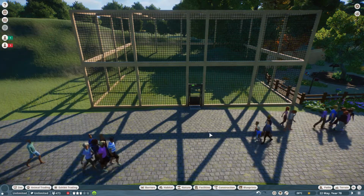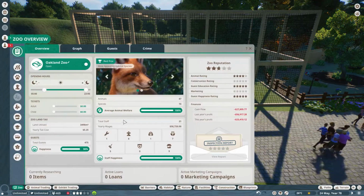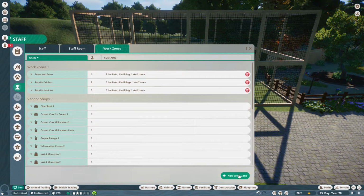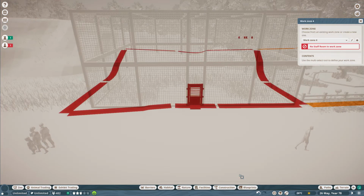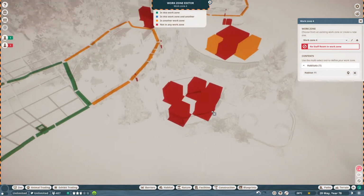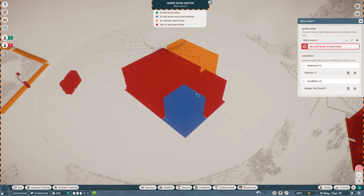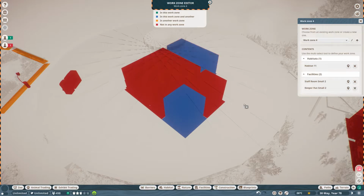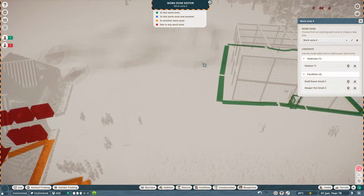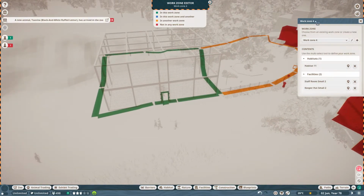Okay. So I'll have to set this up as a work zone as well. So let's do that while I'm thinking about it, otherwise I will forget. So come into staff, work zones, new work zone. So we want the habitat. And we want to keep a hut and a staff room. So for now I'll put those 2 on, but I'm probably going to put another keeper hut in here. Okay, so that's work zone 4.